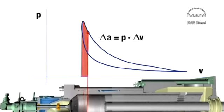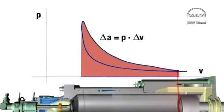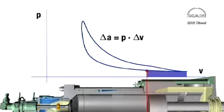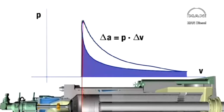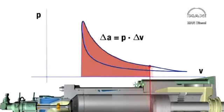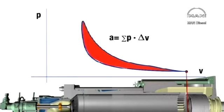During the expansion, the piston pressure acts in the same direction as the piston's moving, so the piston receives an amount of work. It'll be seen in the same manner as before that the amount of work received is represented by the area below the expansion curve. The amount of work transmitted to the piston during a full engine revolution must therefore be the difference between that delivered during the compression and that received during the expansion. In other words, it's given by the area between the curves. Thus, A equals sigma P multiplied by delta V.